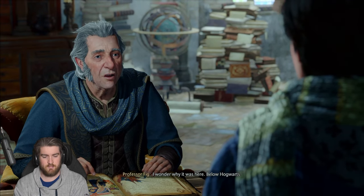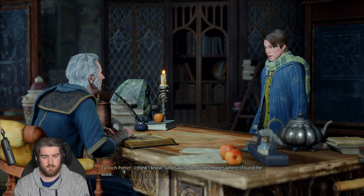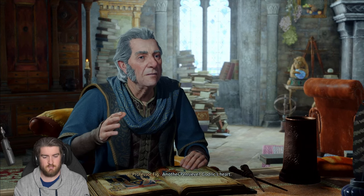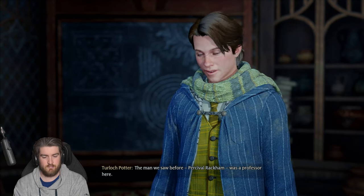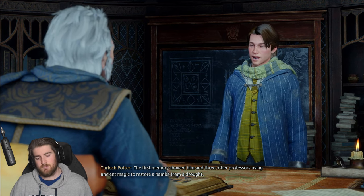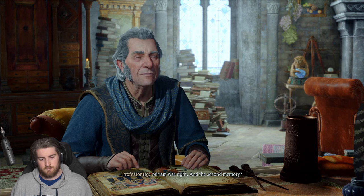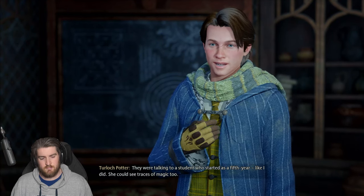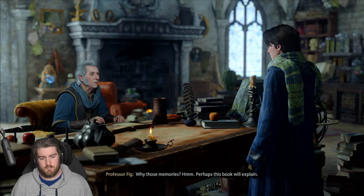I wonder why it was here, below Hogwarts. I think I know, sir. I saw two more memories where I found the book. Another pensive. Godric's heart. The man we saw before, Percival Rackham, was a professor here. The first memory showed him and three other professors using ancient magic to restore a hamlet from a drought. Miriam was right. And the second memory? They were talking to a student who started as a fifth year, like I did. She could see traces of magic too. Why those memories?